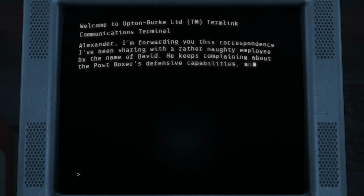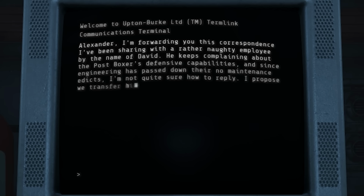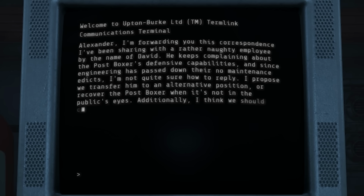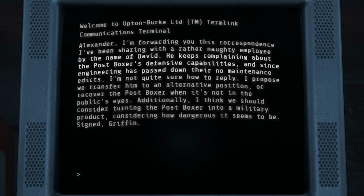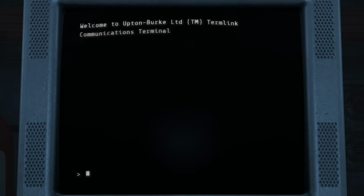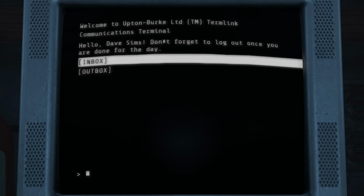Alexander, I'm forwarding you this correspondence I've been sharing with a rather naughty employee by the name of David. He keeps complaining about the postboxer's defensive capabilities, and since engineering has passed down their no maintenance edicts, I'm not quite sure how to reply. I propose we transfer him to an alternative position, or recover the postboxer when it's not in the public's eyes. Additionally, I think we should consider turning the postboxer into a military product, considering how dangerous it seems to be. Signed, Griffin. Also, hope I don't accidentally send this to Dave by mistake.